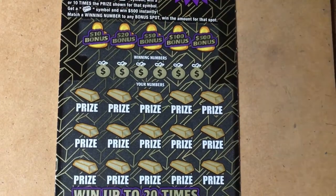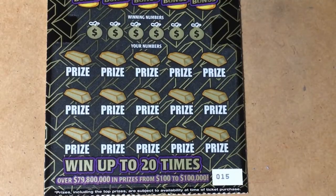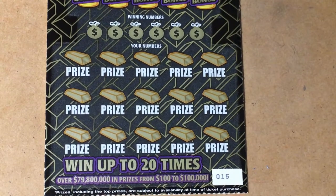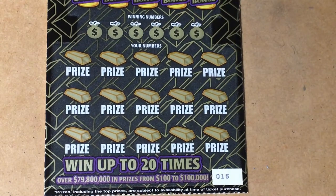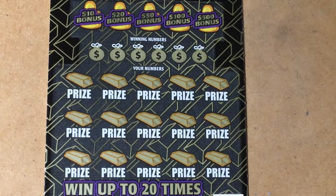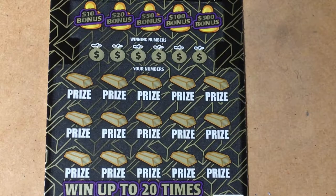This ticket is number 5. Okay, looks like I have to film each one of these tickets individually, but we'll put them all together in the video. But here we go, ticket number 15. We're counting down. Our ticket numbers are going down. But let's hope we find a winning ticket.